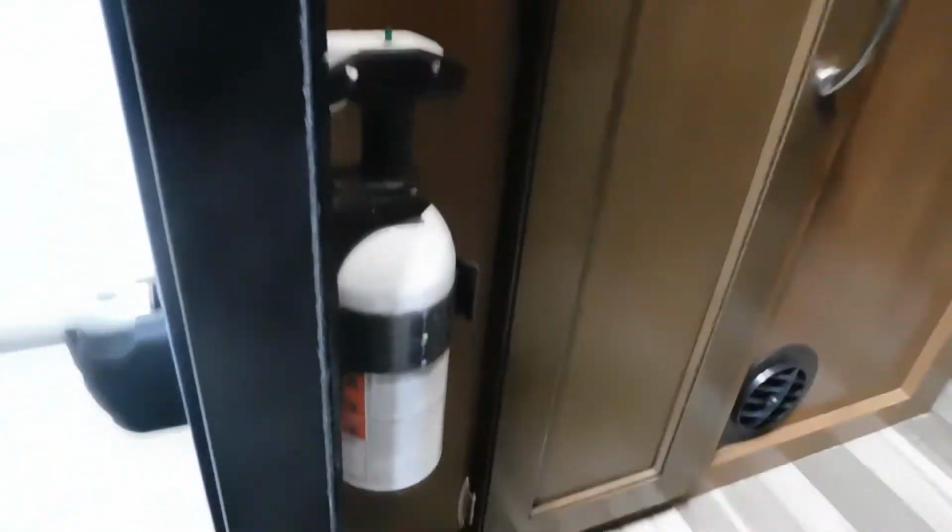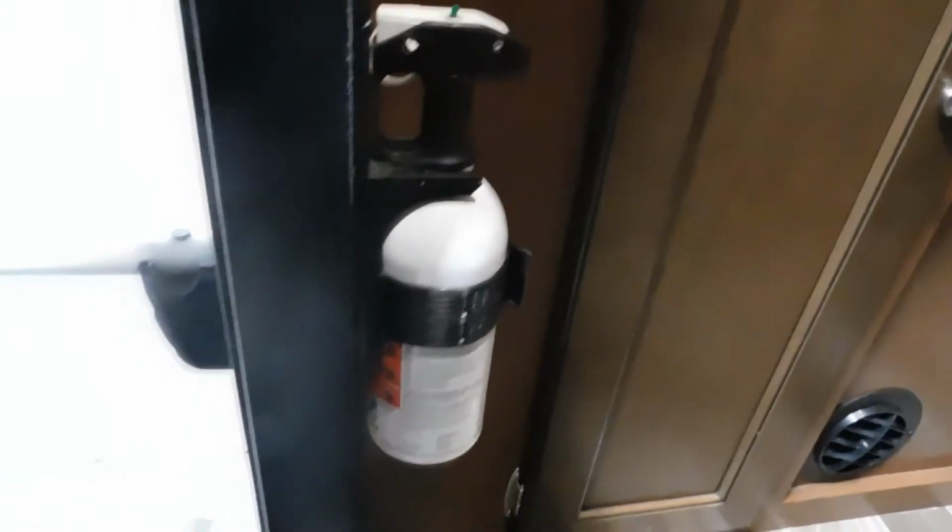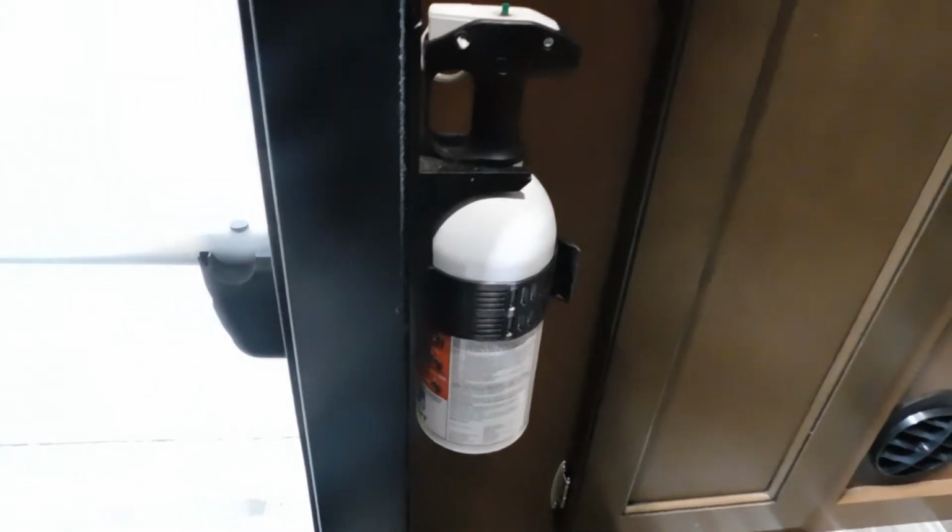Coming inside your door, first and foremost, I want you to know, and everyone that's camping with you to know, where the fire extinguisher is in case of emergency. Fire extinguisher is going to be located by the entry doorway. Coming inside the unit here, I'm going to turn some lights on.